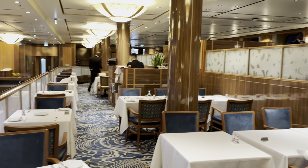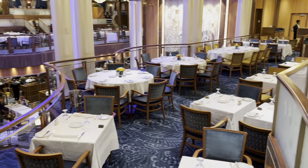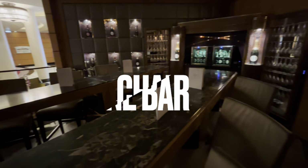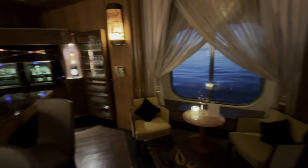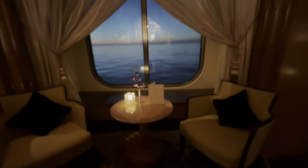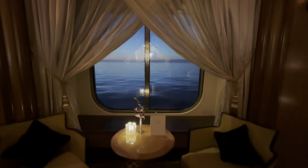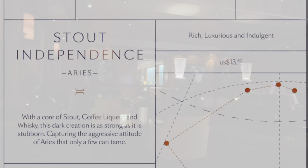This Britannia dining room is multi-tiered, look folks. I think it's great. Who needs the grills? Okay, we don't know how this champagne bar works. It's like, there's no bar, there's no champagne, but the seating area is beautiful. Look at the colors. Oh, it's glassy and lovely and lovely and glassy. It is so easy to get a seat here.